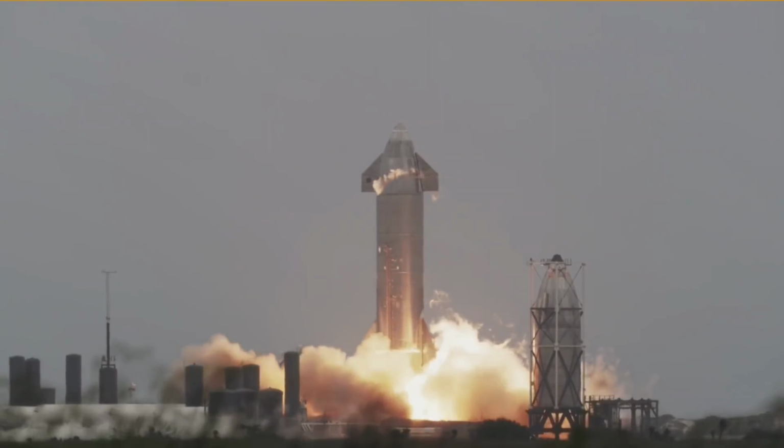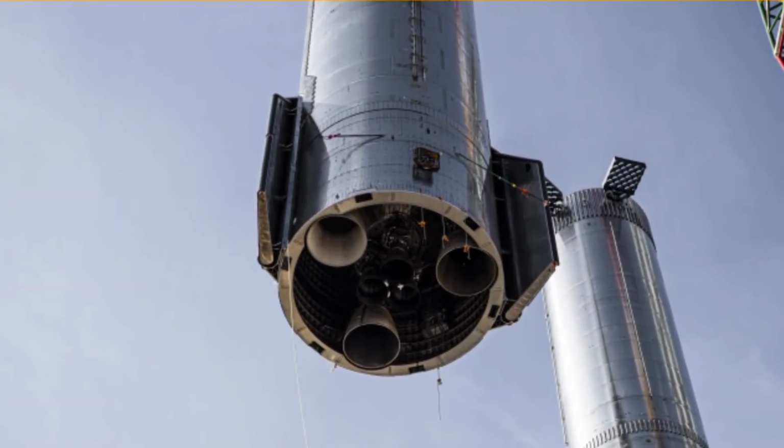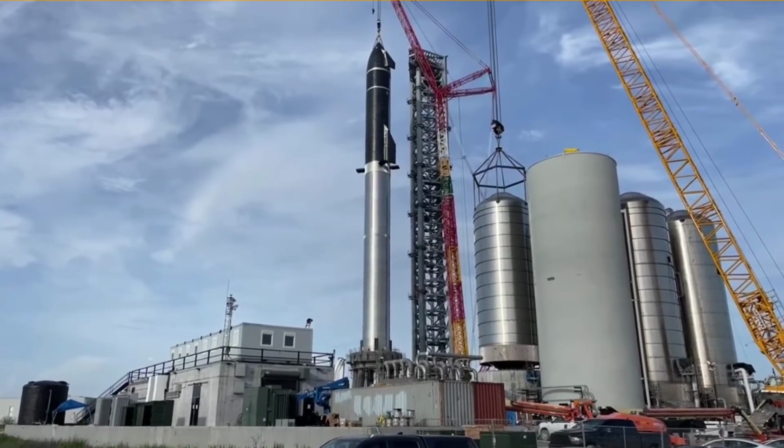Eventually, that will likely culminate in the first static fires of a Starship, likely S-20, with all 6 Raptors installed, a test that will effectively qualify that prototype for its first orbital launch attempt.